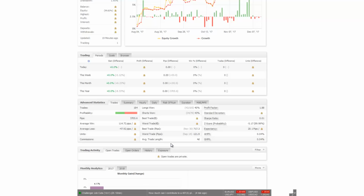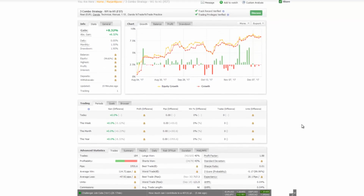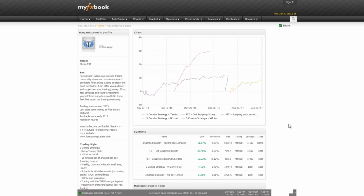This is something which other mentors, from what I've seen, can't do. And this is really the reason why I'm a self-taught trader: none of the trading mentors I approached back in 2013 and 2014 could provide some sort of a proven track record, right? That really bothered me, and I decided I'm going to have a proven track record, and then I'm going to offer, because I truly have a passion for teaching.